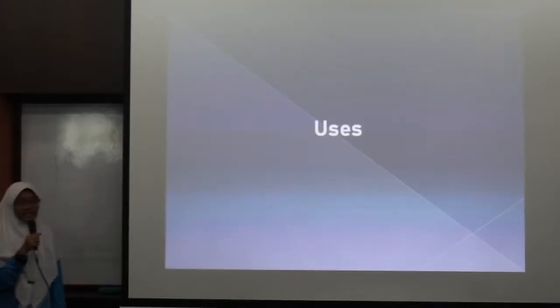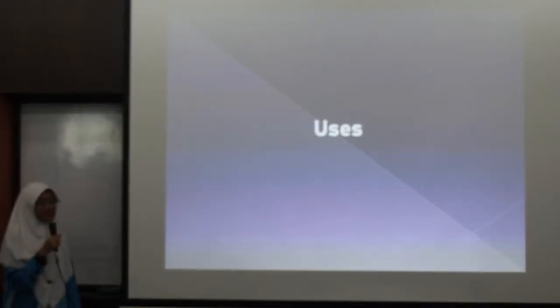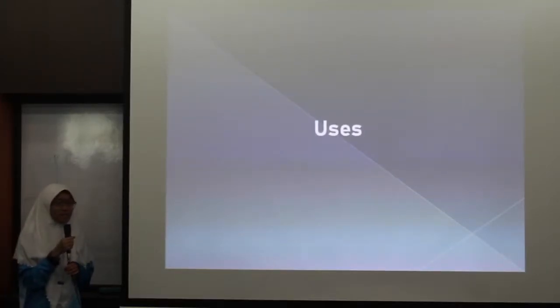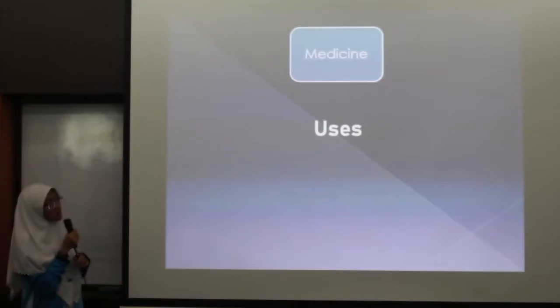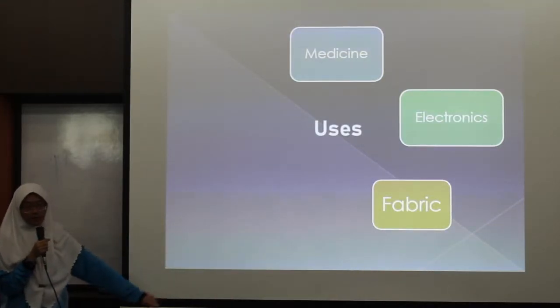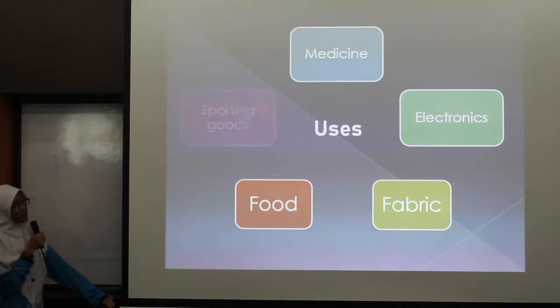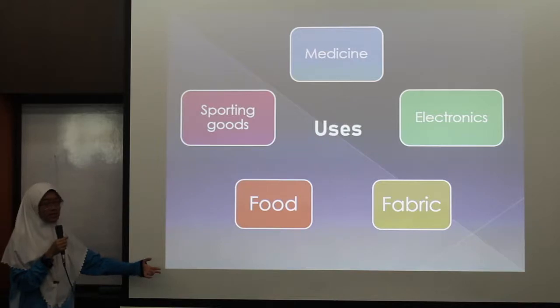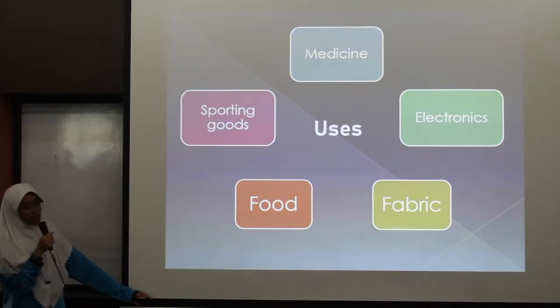So, as I said, nanotechnology is advancing more and more. Of course, people are improving it because it has a lot of uses. The first use is medicine, and then you have electronics. It's used in electronics, fabric, food, and sporting goods. There are actually many more, but this is all I'm listing generally. So, the uses in medicine.